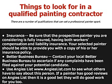Here are things to look for in a qualified painting contractor. There are a number of qualifications that can set a professional painter apart. Insurance is one of these. Be sure that the prospective painter you are considering is fully insured, having both workers' compensation and liability insurance. Your selected painter should be able to provide you with a copy of his or her insurance policy.